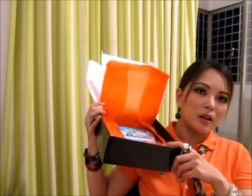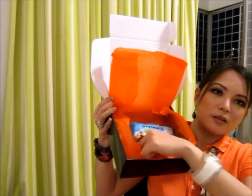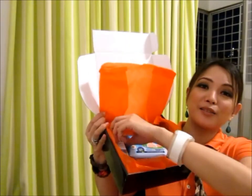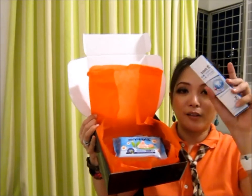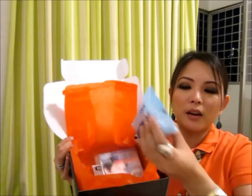Again, Nature Valley. Never mind, this one's good. Oats and honey. I just ate this oats and honey before, so there you go. Yay, for orange. Yes, I see your regular mainstay, which is Darlie. I don't mind if you're going to send me this one. I love this toothpaste and I can use it for my holiday as well. Yay! Oh my god, I am loving this box.